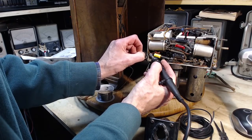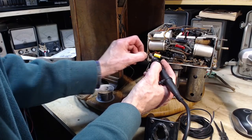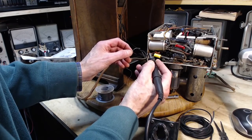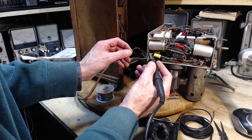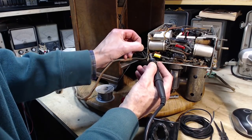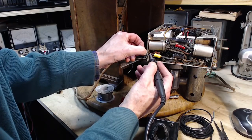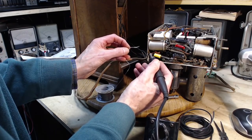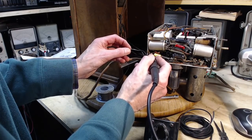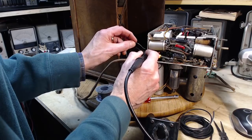Large connection right on the chassis is going to give me trouble heating up here. There we go.